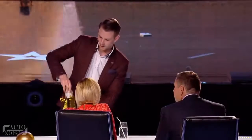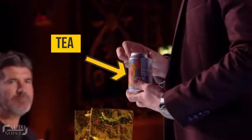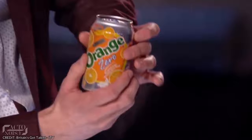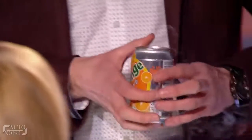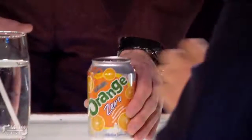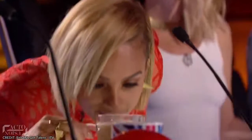Well, this trick is a prepared trick, and the soda can he brought on stage was already filled with tea inside it. But still, how did the tea become hot? The can used for the trick is a gimmick can, which had a heating coil placed inside it, and Richard controlled that heating coil as and when he wanted. So it's the heating coil which gradually gets heated up and the smoke comes out of the can. Finally, the hot tea is prepared, which the judges approve it happily.